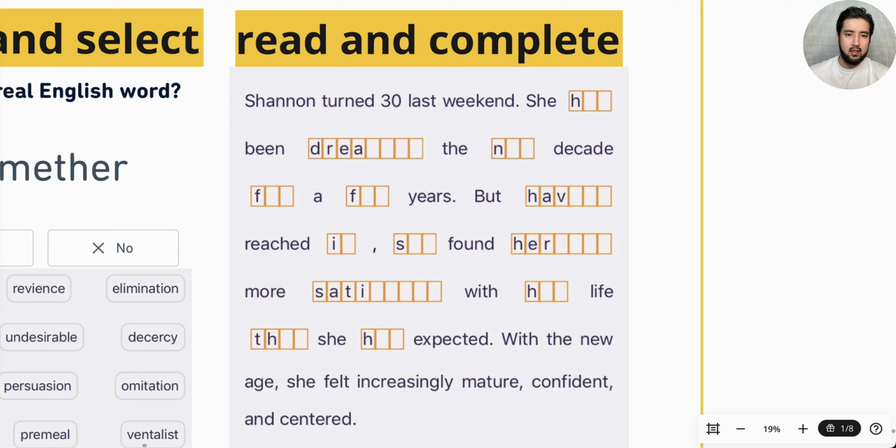As we move to the next sentence, it says, "she been the decade a years." So, since we identified the tense of the text, now we can easily find that here we should write in the past tense, saying that she had been dreaming of the new decade for a few years. This is the past perfect continuous tense, and there are certain patterns in Duolingo. For instance, if you see had been plus some word, then we have to check whether it's continuous. And in most of the cases, this word must be in the continuous tense.